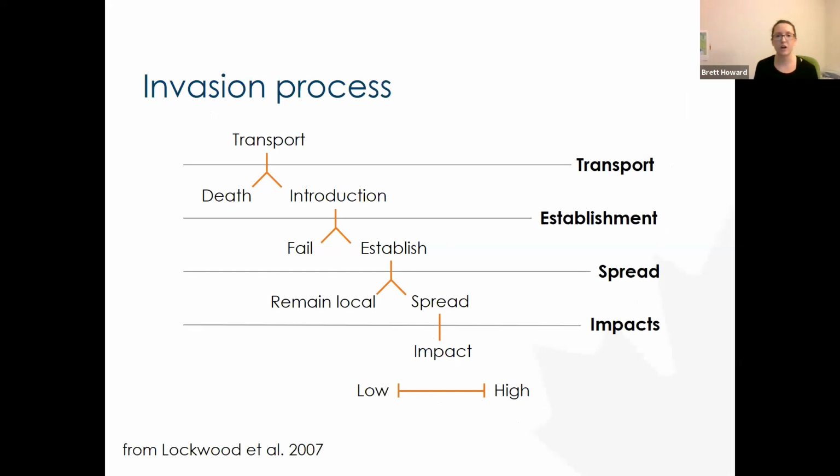I'm going to structure this talk around the invasion process. The invasion process is a nice way to think about how we get from the movement of non-native species all the way up to the impacts of non-native species. And this is just, for me, a nice way to structure the talk. So I'll be going through all of these, some in more detail than others. I'm going to go through transport and establishment relatively quickly, talking about marine invasive species more generally, and then I'm going to get into spread and impacts, which is where our research is more focused here at DFO.